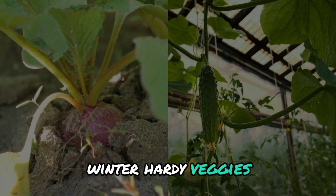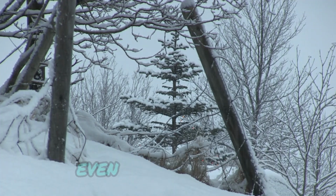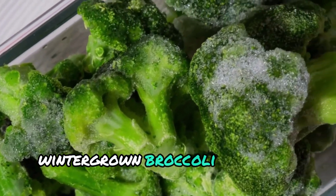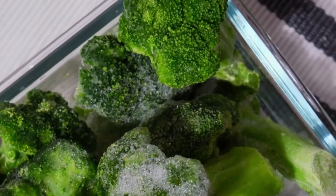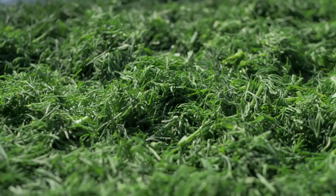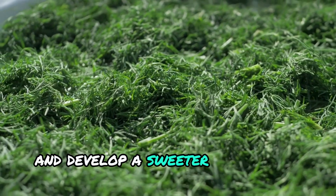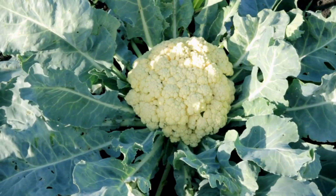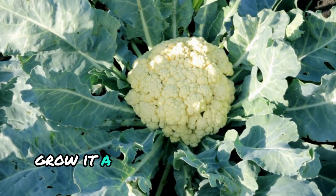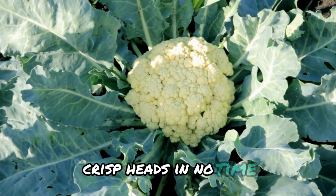Winter-hardy veggies. Now, for the heavy hitters, veggies that are tough enough to handle even the chilliest days. Broccoli. Winter-grown broccoli is tastier and more tender. Start it early and you'll have fresh heads all season. Brussels sprouts. These little guys love the cold and develop a sweeter taste after frost. Cauliflower, another cool weather charm. Grow it in a sunny spot and you'll have beautiful, crisp heads in no time.